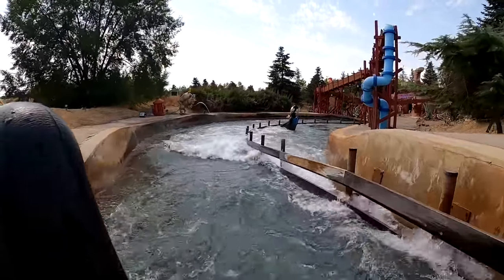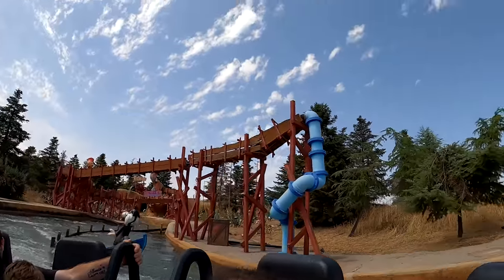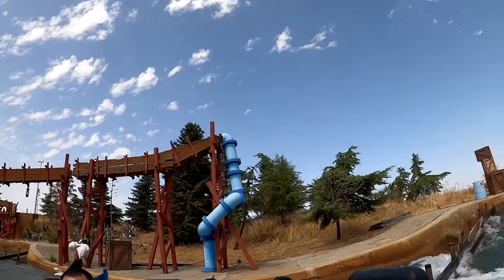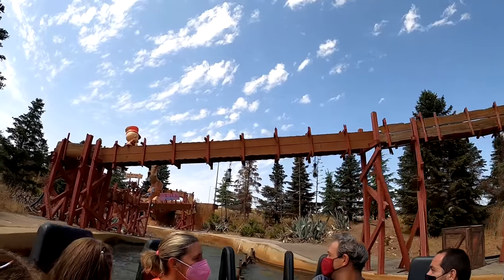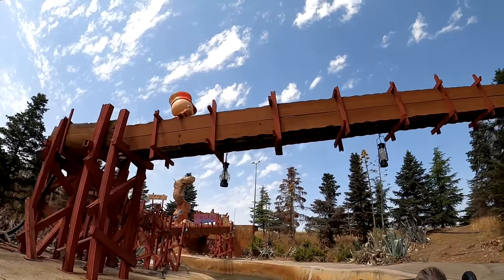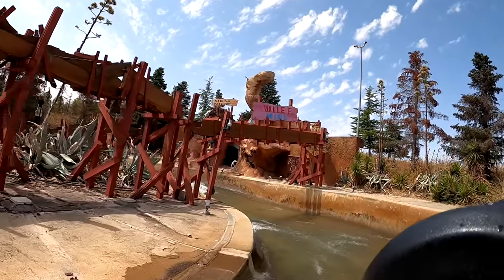Oh, we've got a big wave coming up. Is it the mega wave? Oh, wasn't me. Love all this theming around though. Oh, into the mine. Oh, hey, right down my back, lovely.